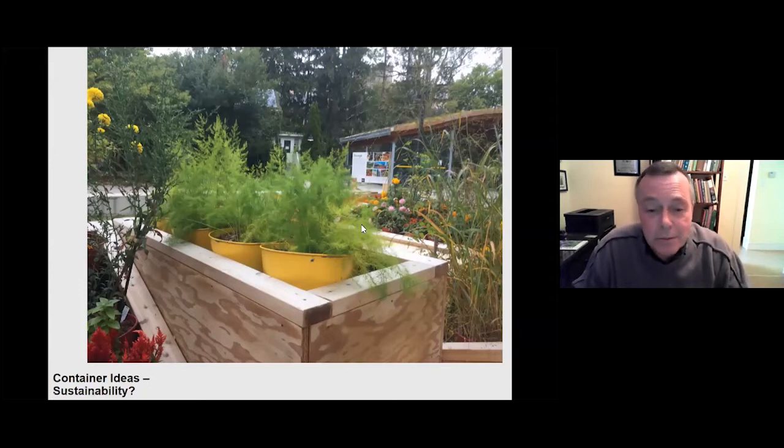We have an asparagus breeding program at the University of Guelph, and these are some 1-year-old, 2-year-old asparagus seedlings growing in these containers. So this was really a good example of taking a mixture of annuals and edibles and putting them together.